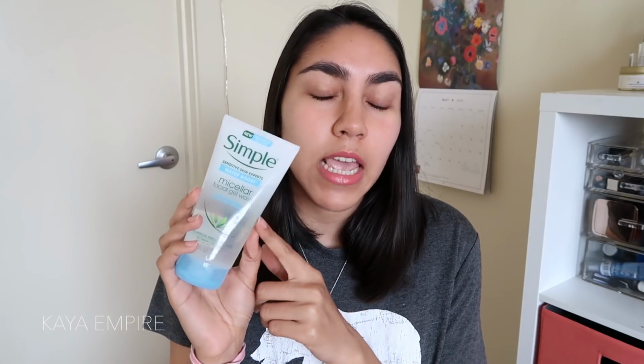Similarly, from the drugstore, the Simple Micellar Gel Wash is also really bomb. Super gentle ingredients and gentle surfactants. It reminds me a lot of the Glossier Milky Jelly Cleanser if you're into that, just a fraction of the price without the added fragrance in it.